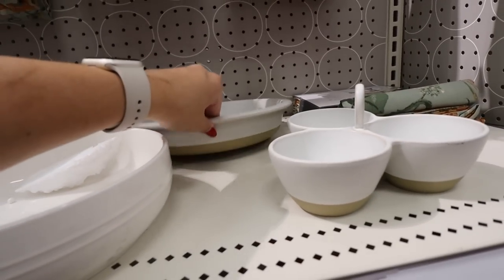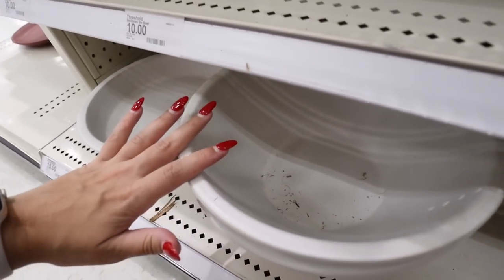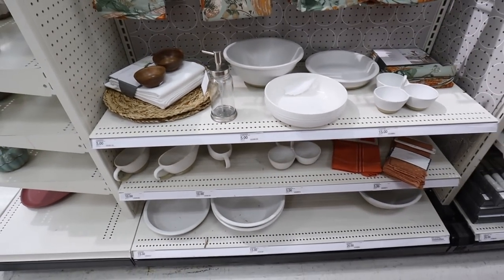And then they do have the same in the cream color, so they have the pie dish. They also have a really nice gravy boat and a couple different bowls, as well as these little side and serving dishes. So they have the same thing in the cream color as well.